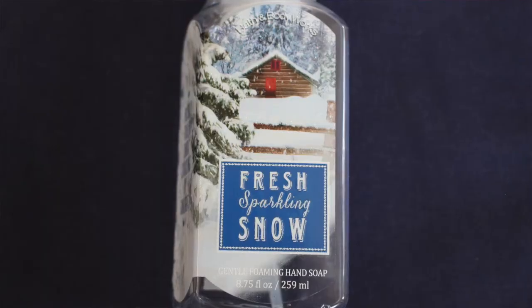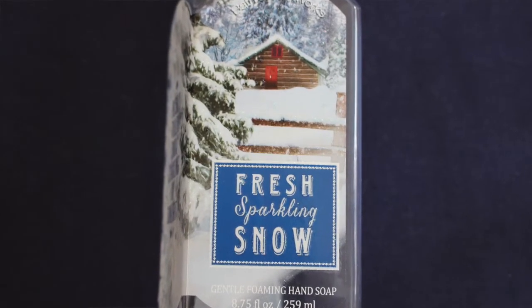So the first one, it seems like almost every month I finish one of these. This is a Bath & Body Works foaming hand soap. The scent is Fresh Sparkling Snow. This smells amazing, but I don't know that I've ever smelled snow that smelled like this. But it really does have a very pretty little decorative front on it, and it was kind of funny because we haven't had very much snow here. So I thought it would be a nice little thing to put in my bathroom because it's winter and all this stuff. We didn't have that, but it's an amazing scent. So I highly recommend this.